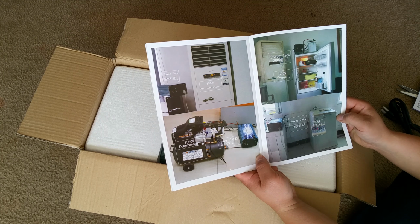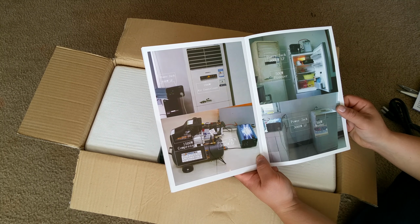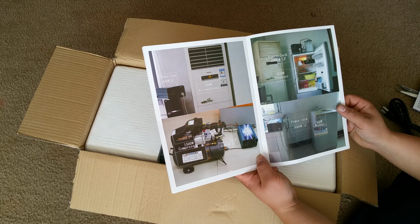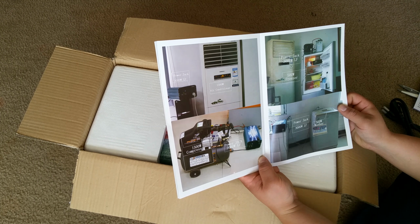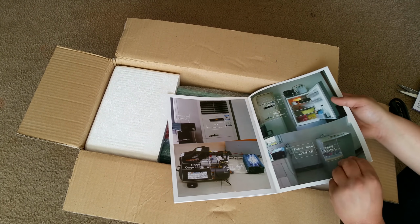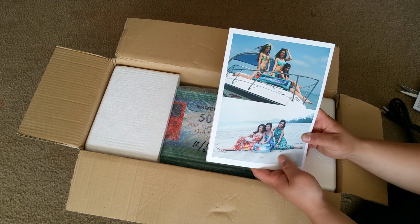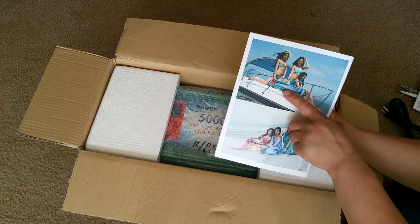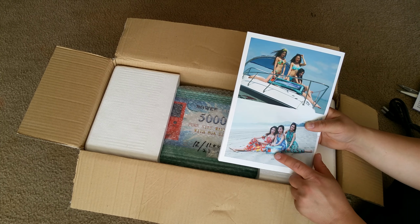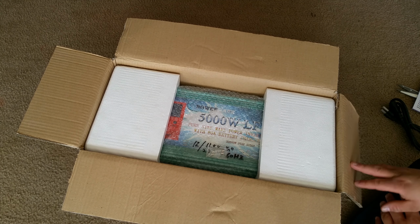Here, I got some more. It looks like they basically just took some pictures of stuff that we don't even know if it's actually in use or not. In fact, I can't even tell that the light is on in the inverter. Anyways, so here's some more models there for you. You got the 15,000 watt model, the 3,000 watt model, and all the rest of the models to go with it. So anyway, all right, I'll take a look at that later.